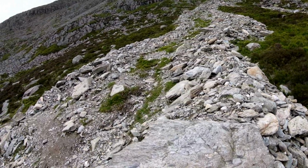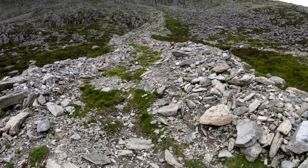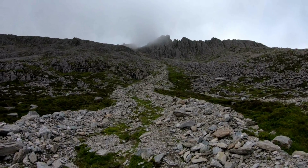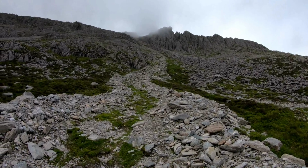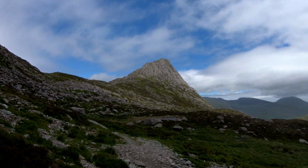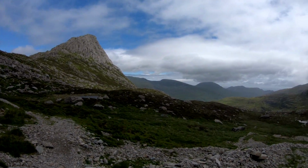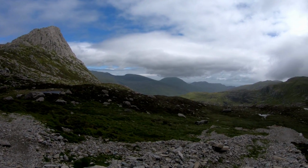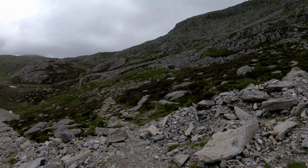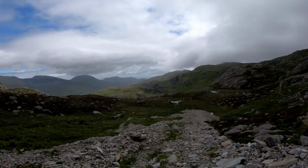I'm going to go straight up the scree slope, so there'll be no more filming until I get to the top, because this is quite a dangerous place, but I'll take you right up to the summit of Glyder Fach. There's Tryfan, you see the Carneddau, that's the other side of the valley there. Stunning views. And wind getting up, as you can hear.